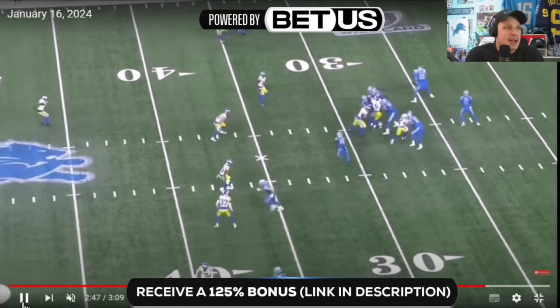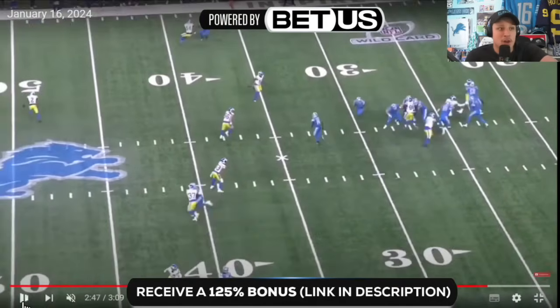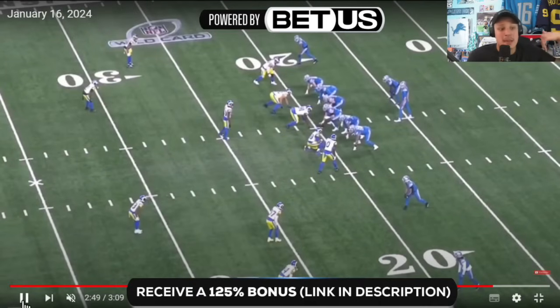So in this case, same answer for the Lions. Let's run this curl route. This time we're going to do it with Josh Reynolds. In this case, Goff just a little bit too much, just over his head here. It was his biggest miss, I thought, of the game at the time. But the great thing was he came back and he redeemed himself.